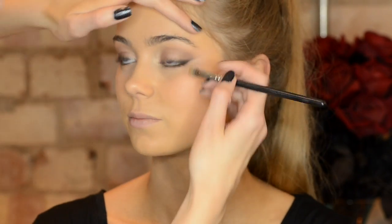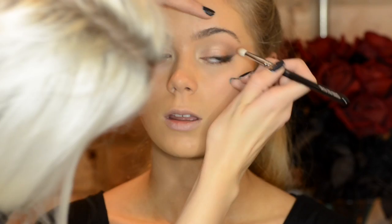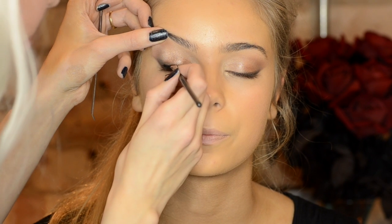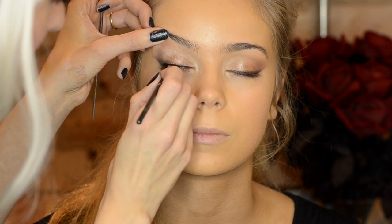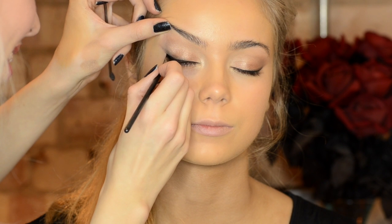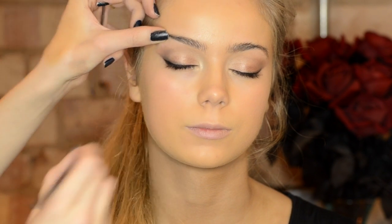I'm just sharpening the line a little bit with a flat edge definer and a tiny bit of concealer, and then I'm just building it up a wee bit more. The eyeliner is one of my favourite gel liners from Maybelline. It's the Eye Studio, and the reason I love it is it's really black, it builds up well, it's really affordable and super long wearing. I'm just using it with the Zoeva 317 angle liner brush.